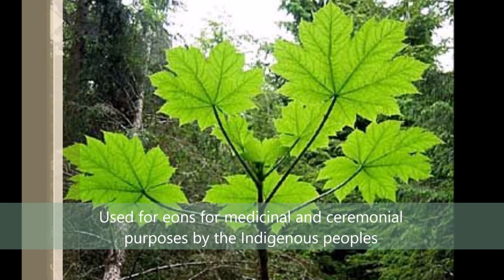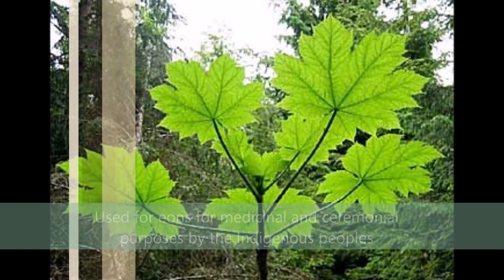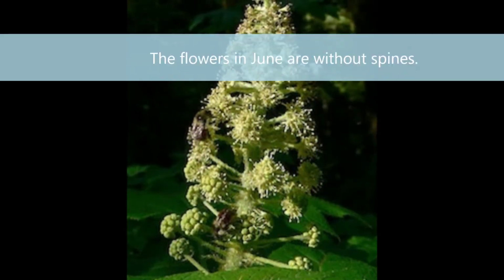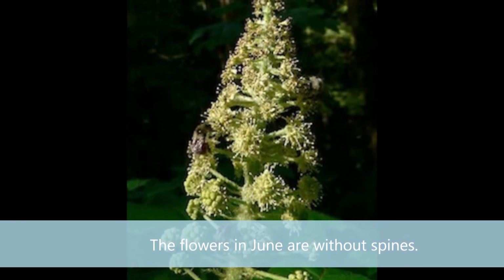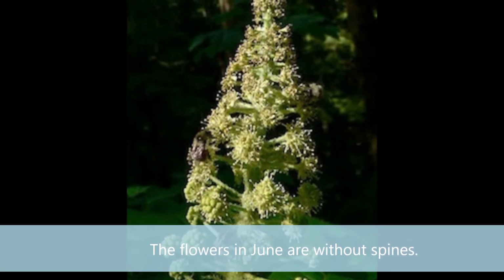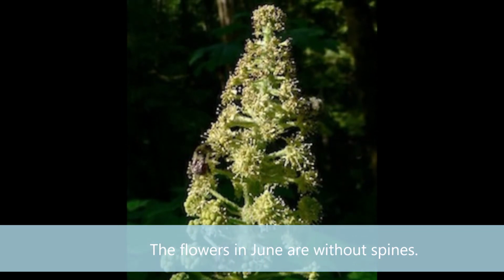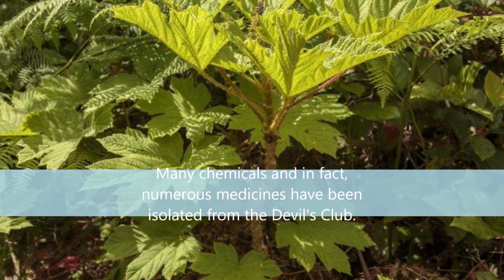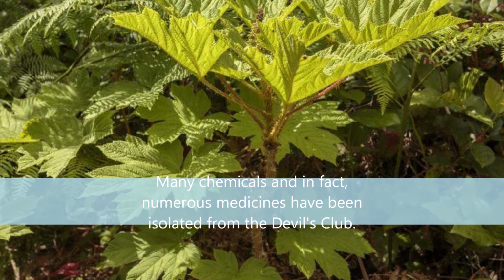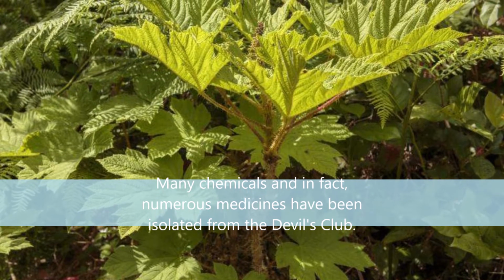This plant has been used for eons for medical and ceremonial purposes by the indigenous people. The flowers in June are without spines, and so those can be touched. The other part without spines are the seeds, berries, and the roots. Many chemicals and in fact numerous medications have been isolated from the Devil's Club.